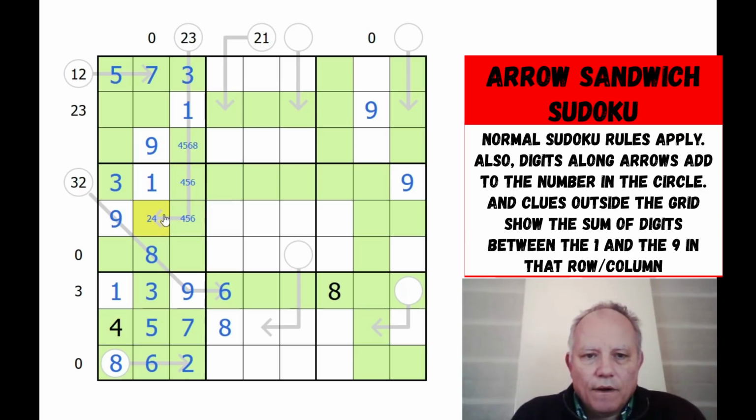Now, I have to do a bit of maths, I think, now. Oh no, hang on. Let's put off the maths for a moment. That's 2 or 6 for the column, because 7 goes in here. So these two are 4 and 8. Okay, I've put off the maths for long enough. So 3 and 1 already in the 23 is 4. The rest add up to 19.